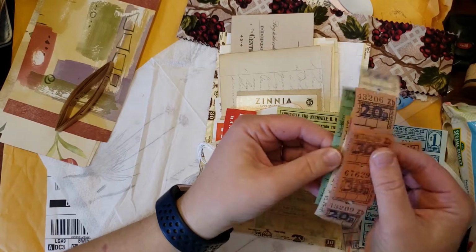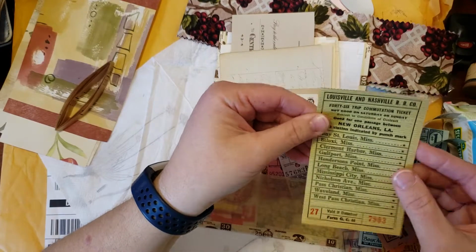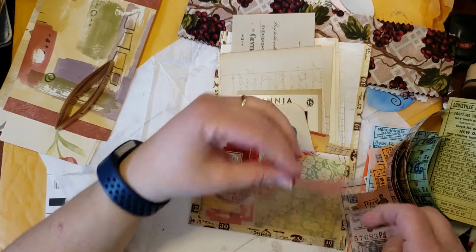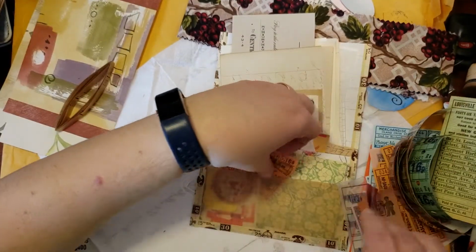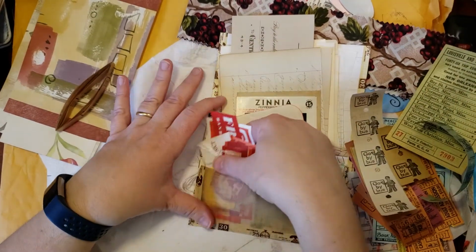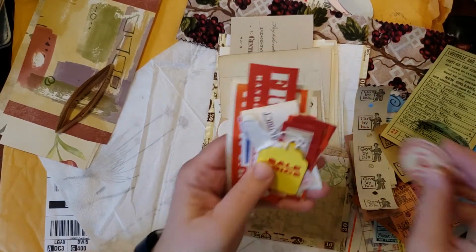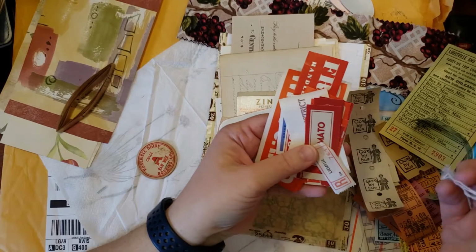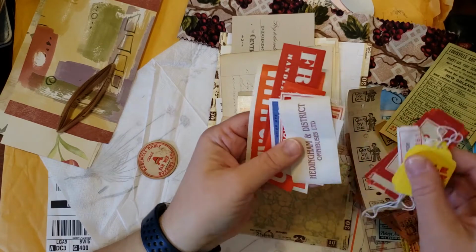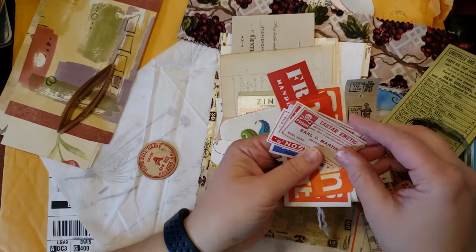And then all these are, I believe, bus tickets. It says Go by Bus on the back, and a train, Louisville and Nashville Railroad Company. A couple more tickets, look like bus tickets. And that one doesn't say Go by Bus on the back. 11p, so, you know, 16p, so those are from overseas. And we have a milk top and some tags, there's some various vegetables and fruits and whatever these are, and some more.